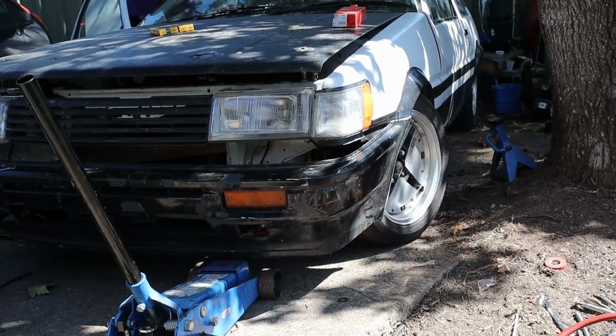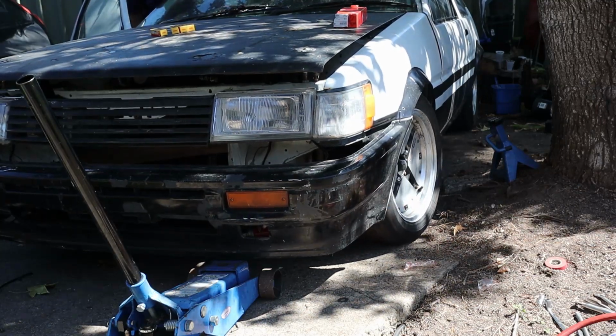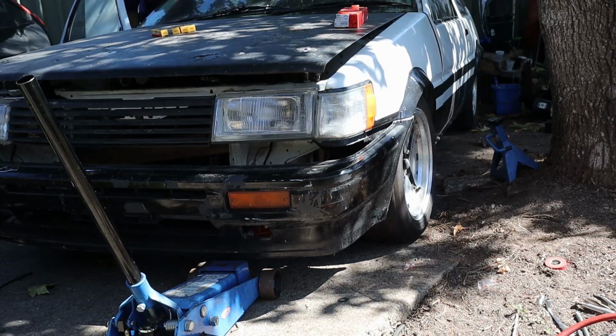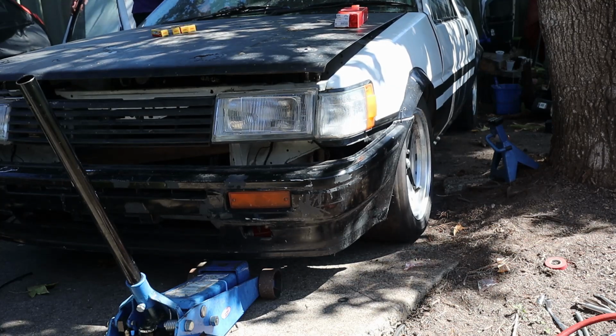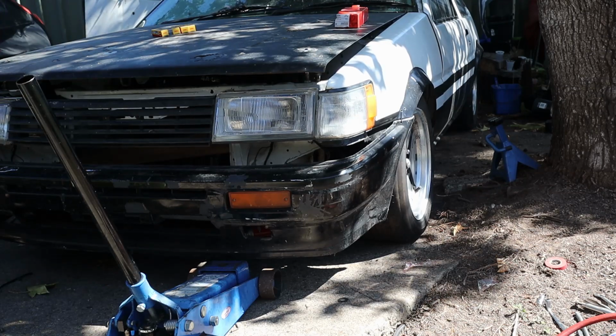So the tie rod is now on, the split pin is in, and it's all tensioned up, so we'll put the wheel back on, give it a couple of turns on the ground and see how it feels.